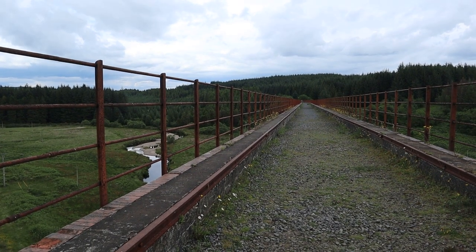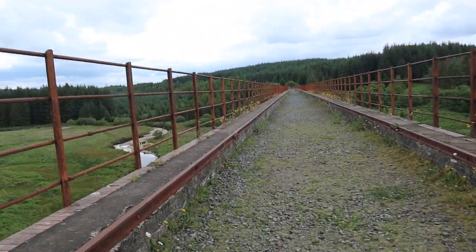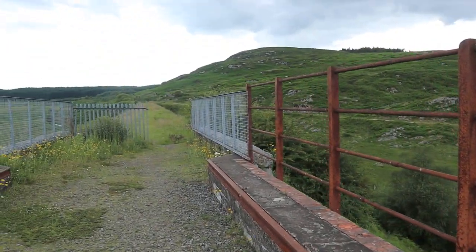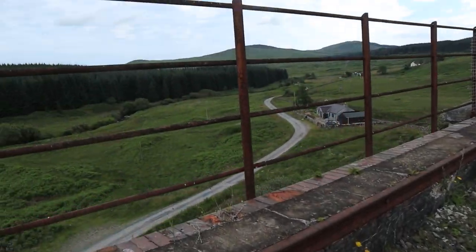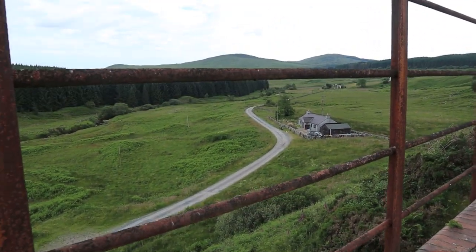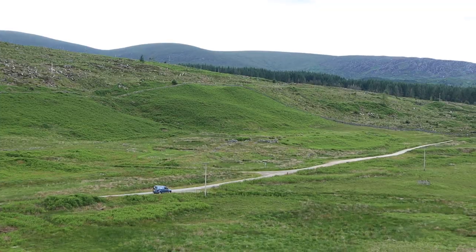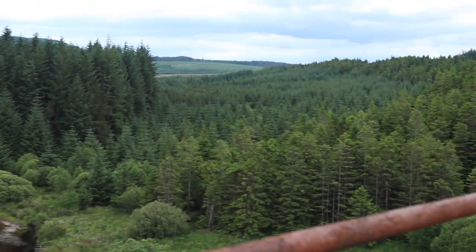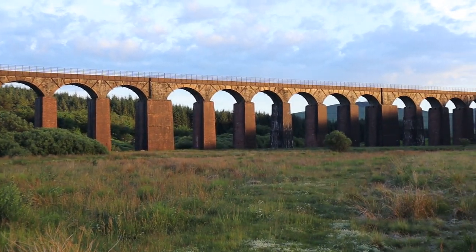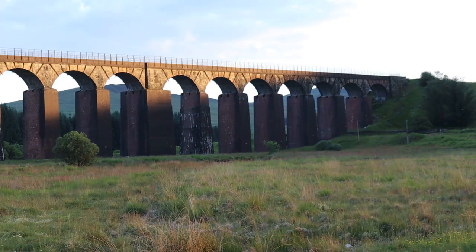This viaduct is not fenced off. There is a fence, but there's an opening in it, so you can walk along the viaduct. And there's some of the views. And there's another view. And there's some oils. A man walking his dog, I think. The deck. Still got a good supply of ballast on it. Midges everywhere.